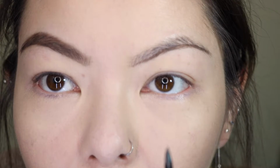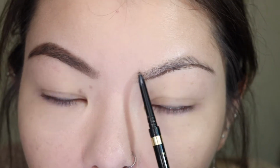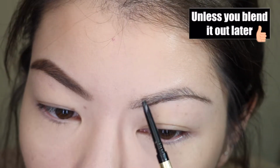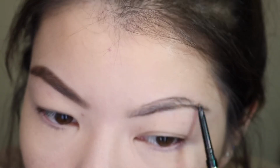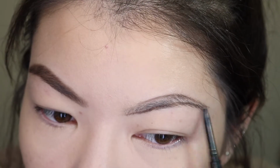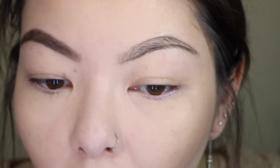Now I'm going to go in to the top area. Now the top half, I never start drawing a line here. I always start here. Because if you draw a line here, you're just gonna have a harsh line and it's gonna look ridiculous. So I start right here and just follow the top of my brow. And this brow pencil is awesome because you don't even have to push really hard. It just glides on smoothly. And as you can see, nothing over here is perfect. Just because I don't care for that right now, I will fix it as I go along.